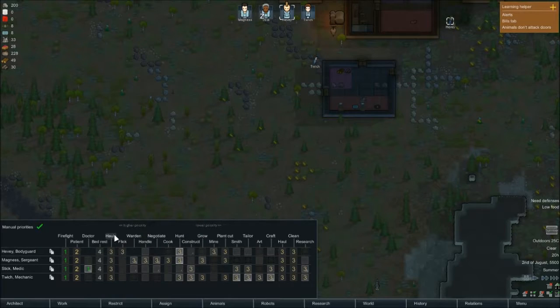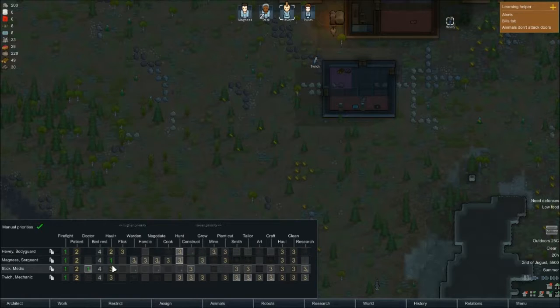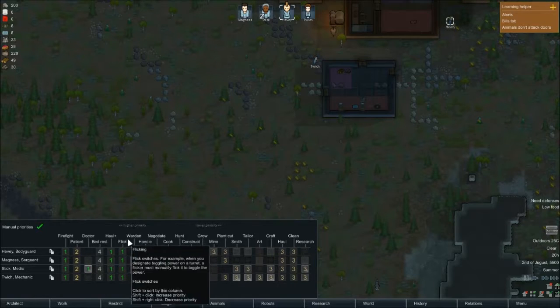So this is priority hauling. If you set something as a priority, I'm going to set this at 2 for everyone. Actually, I should set it for 1. When it's a priority, it should be. It means I urgently need it. Flick is going to be a 1 for everyone. Because that's important. That's for switches, defences, things like that.